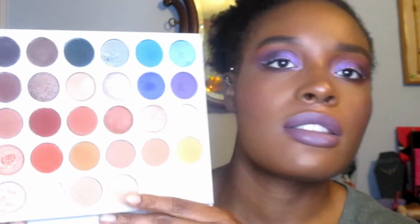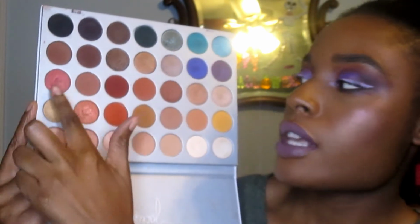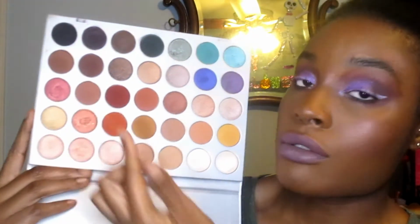And then last but not least, for the days that I'm feeling a warm toned look, I am going to reach for my Jaclyn Hill and Morphe palette. I purchased this. I've talked about this. It is what it is. So what I want to do is focus in on these 6 shadows and get some pan somewhere in here. Sorry, these 6 shadows, or 8. What am I going through? These 8 shadows right here. These are the shadows that I actually reach for when I open up this palette. So I really just want to get some pan.